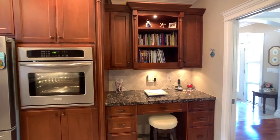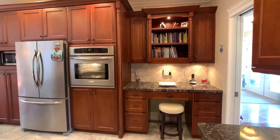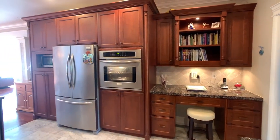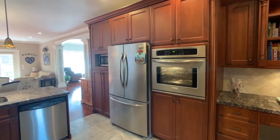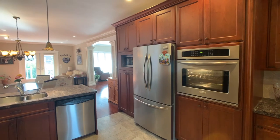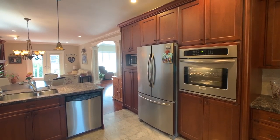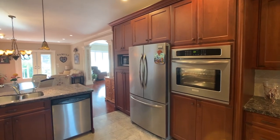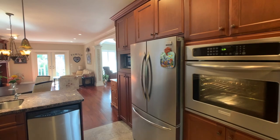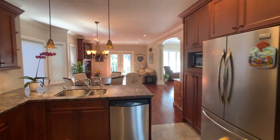Okay, a little area there that you can set up as a desk, relaxing and hanging out during the day. You could have a laptop there and get set up. Full wall oven, and this is Frigidaire Professional Gallery Series appliances. Undermount sink.